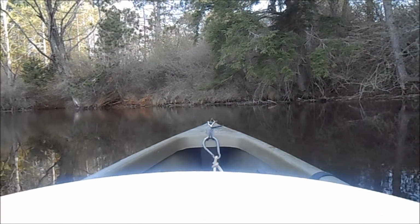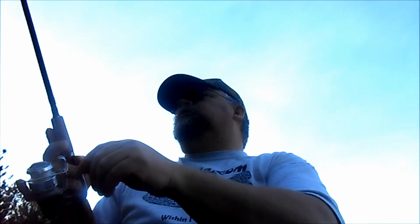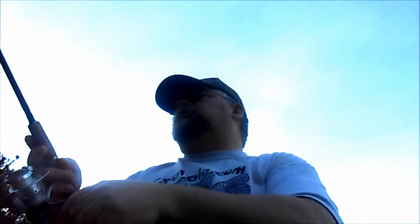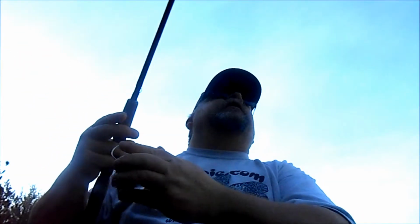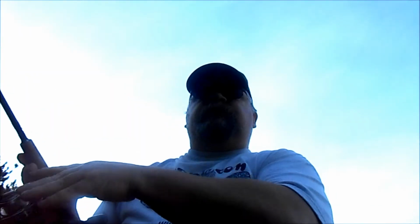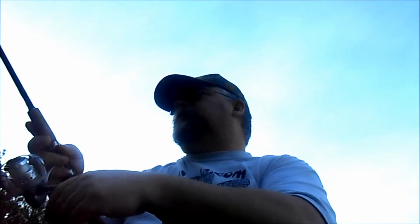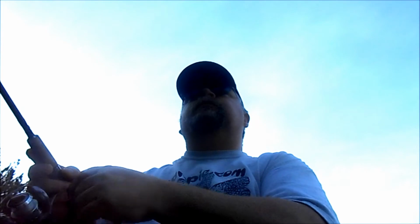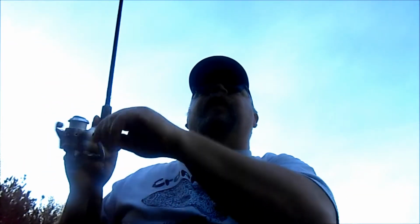Yeah, cool. Little one. Right in that hole. There we go. Oh! He's right up there tight to shore. That fish is probably only in 8 inches of water. Oh, missed another.